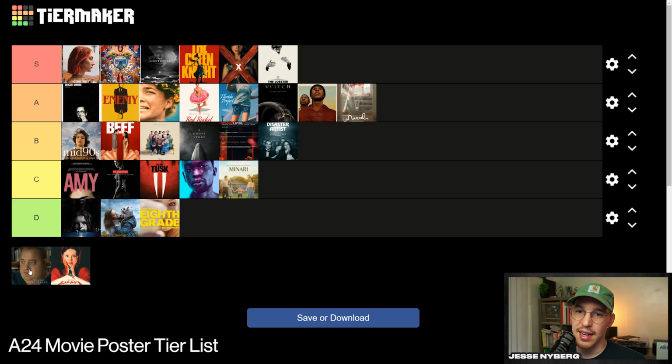The Whale, I still haven't seen it yet. I really want to see it. I've heard it's an amazing and super sad movie, but I don't know, the blue type, and I know the image is strong, but I think it'd almost be even stronger without all the type on it, or a different shot of Brendan Fraser's character. I don't really like this one, you know? It's kind of boring. Putting that one in the D tier.